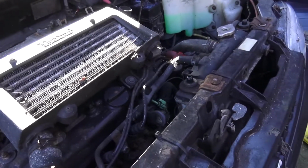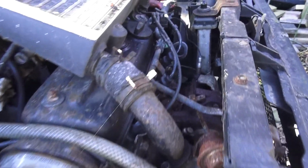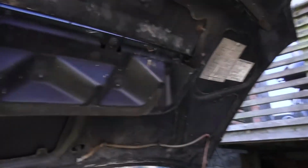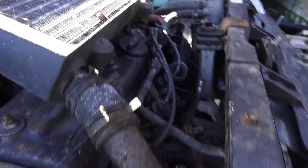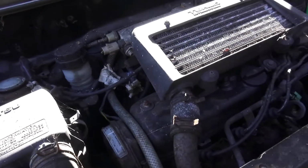You can see it's not looking too good in here. Got the turbo down there. It's absolutely minuscule. God, it's looking quite rusty. I think that hood scoop sort of drips down onto all this, but sure, it should be all right inside. Got the original intake and all.